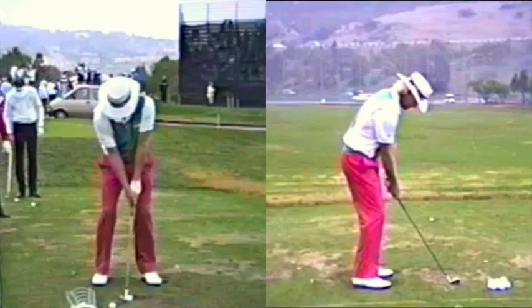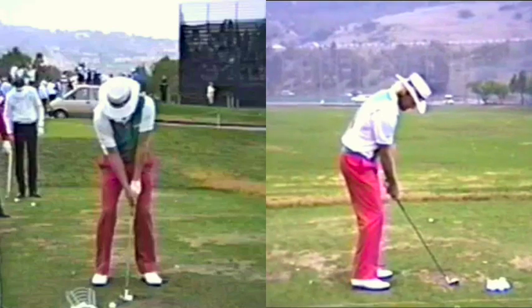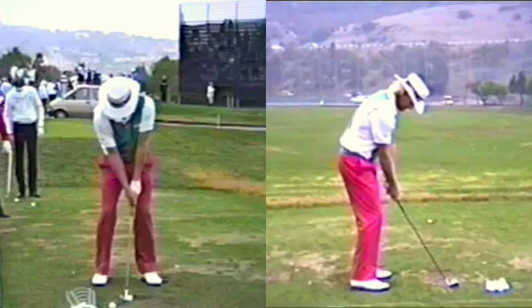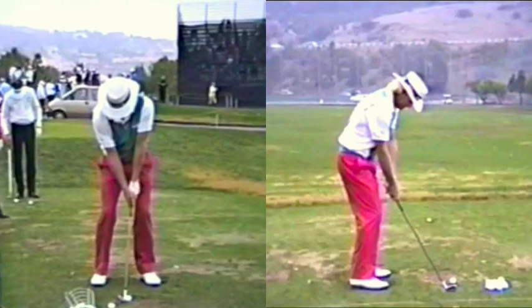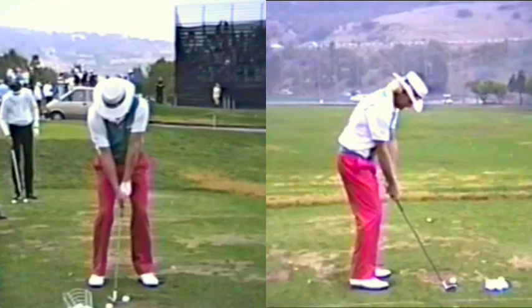So why don't we start on the right hand side here. I think his stock shot was a little bit of a draw, and you'll see that throughout his swing. He's hitting what looks like a 7-iron or 8-iron here. I think the first thing in his swing that we go from the left side as well, he has that slight forward press, orthodox looking setup, the front foot slightly flared open.